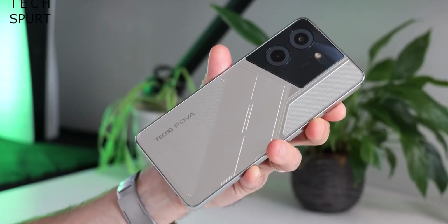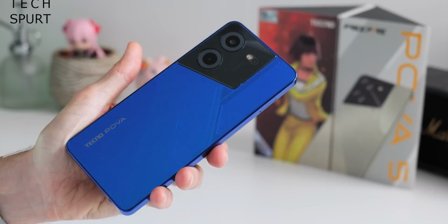This is the latest gaming phone from Tecno, the Tecno Pova 5. At the time of recording this video, I don't have the price yet, but it should cost below 200,000 naira, and for that price, is it worth it?